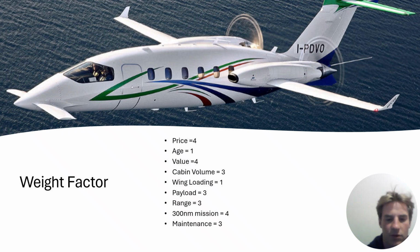Payload is pretty important. You want to be able to haul quite a bit of stuff, especially construction, people, all sorts of things that you might need, maintenance stuff. And then the range is pretty important. Obviously, extending to Oklahoma, you'd want to be able to go farther. The 300 nautical mile mission I put at a 4 because there's a lot of close-up places that the company goes to, so you want to get there fast and efficient, so that one was important.